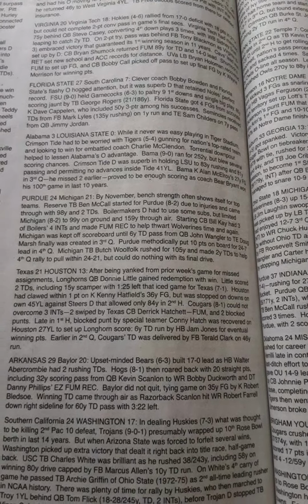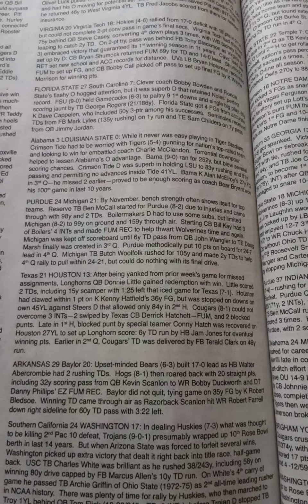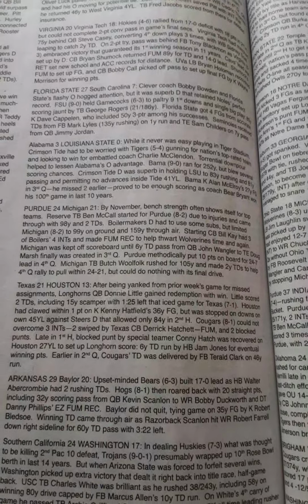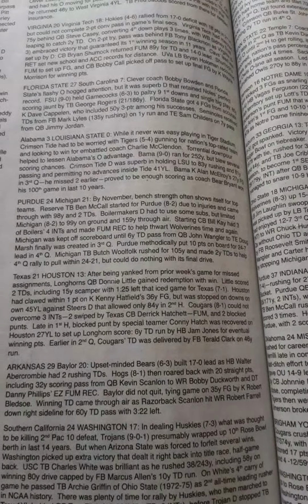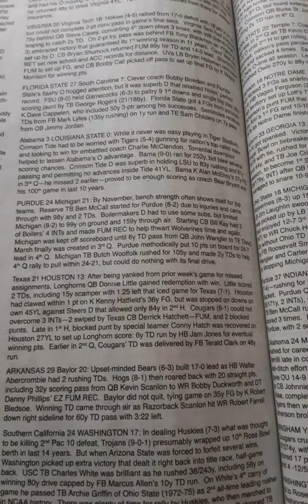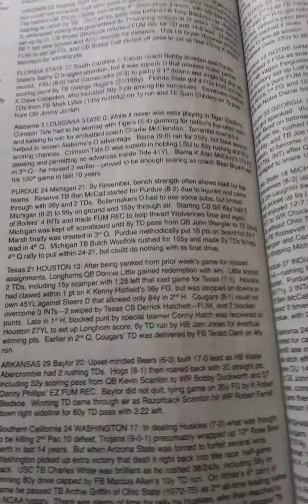Baylor did not quit, tying the game on a 35-yard field goal by kicker Robert Bledsoe. The winning touchdown came through the air as Razorback Scanlon hit wide receiver Robert Farrell down the right sideline for a 60-yard touchdown pass with 3:22 left.